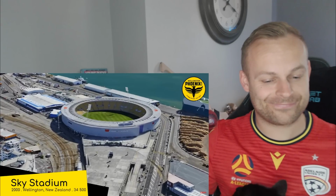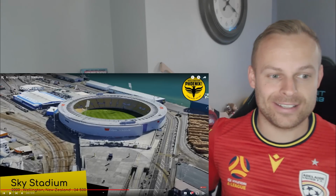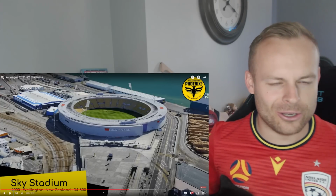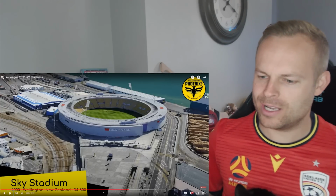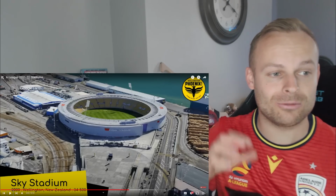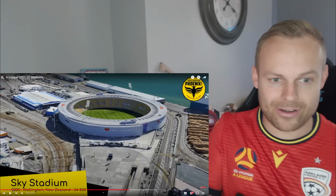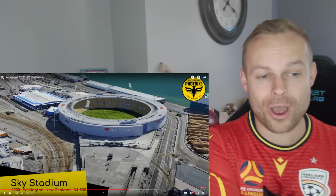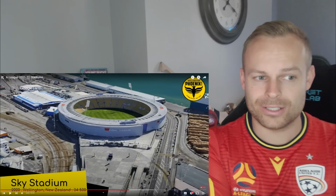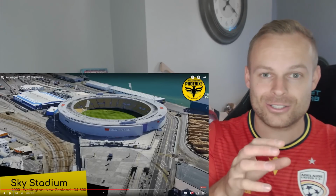And now we head across the ditch to... The Sky Stadium looks amazing. I did a VR video of this one over in Wellington. It looks like, was it Apple headquarters or Google headquarters? I can't remember. It's one of them. But it fits in so well with its surroundings. It is literally in the dock, in an industrial area, and it matches and fits so well. I don't like the fact they're playing football in an oval stadium because, once again, you end up really far away. But it's a really cool looking stadium that fits its surroundings.